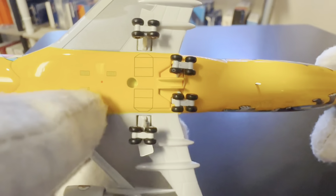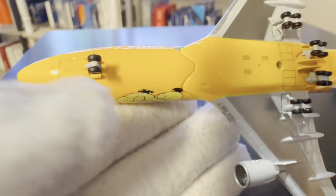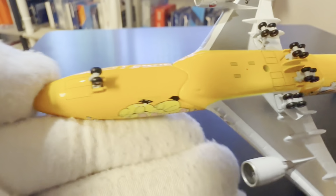And then moving along towards the front, you can see it's kind of hidden underneath the paint of the Pokemon, but we have the cargo hatch opening, and then we have our nose gear up here, along with details of where the nose gear would fold in on the actual aircraft.